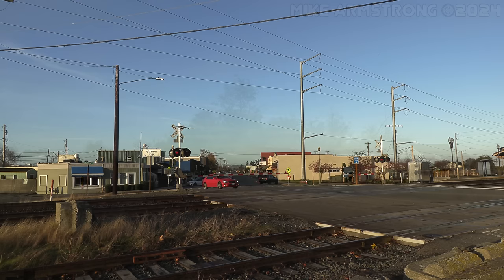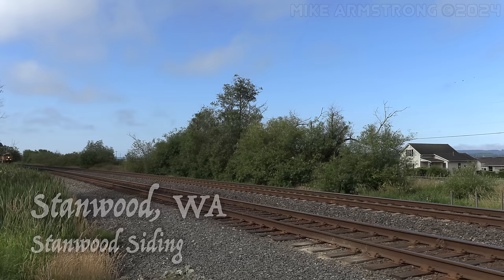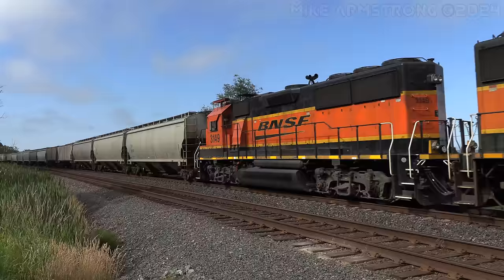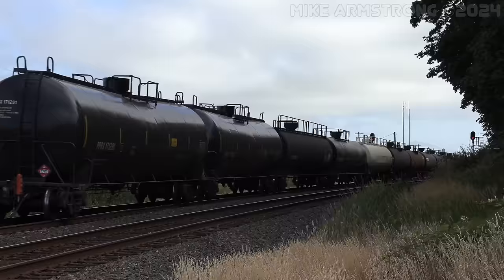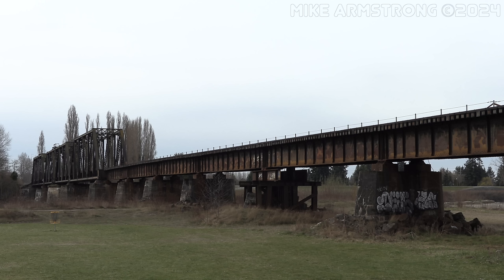BNSF GP60 number 181 leads the EVE CUS as it passes the north end of Stanwood Siding. In Mount Vernon, the train crosses over the Skagit River as it continues to zip along.